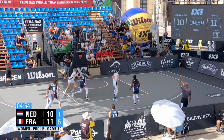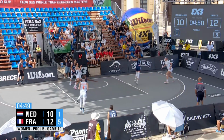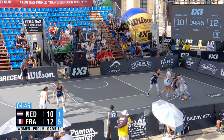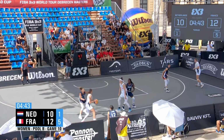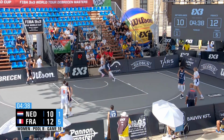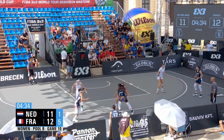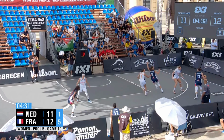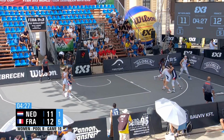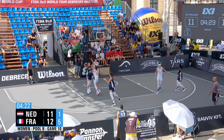Uh-oh, Philippine Delpech by herself. Follows her own shot. That happens a lot in 3x3. You gotta box out. 12-10. Venema undergoing Daniela Debrecen Lua's pressure. Ooh, the crossover, Stotine. Daniela. Ay, ay, ay. Shifty. Venema with the steal. Great fast break right there. Oh, Max Van Lingen. Rushed it a little.